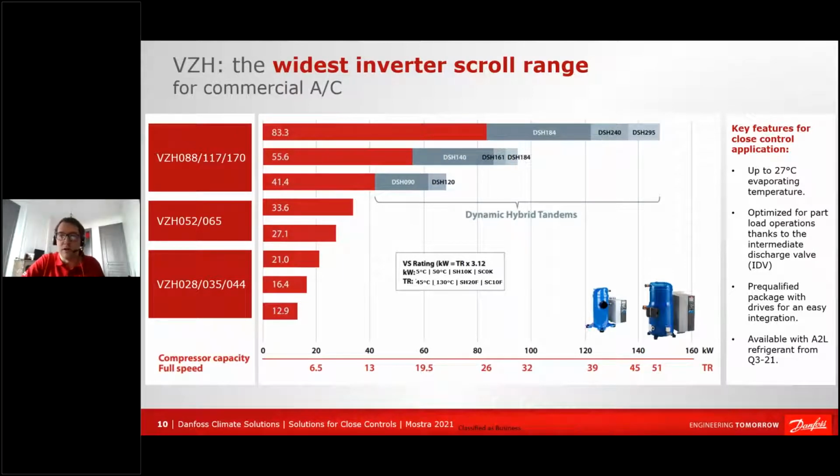and oil management. So what are the key features for close control application there? Those compressors are all able to operate at higher evaporating temperatures.